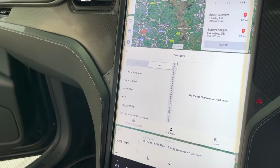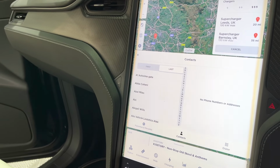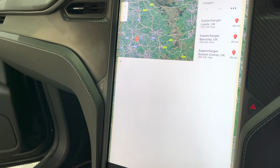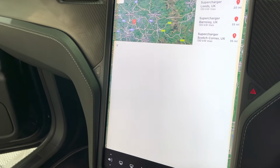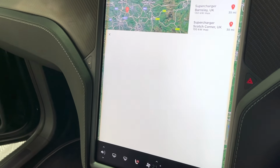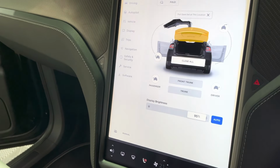So that's your phone if you want to call someone quickly. Charging, of course, we go to there. It opens up the charging menu, and then of course you can open up the charge port. You can alter how long it's going to take to charge. I apologise, it's a bit slow at the moment, but rather than wait, we'll move on to the next thing.